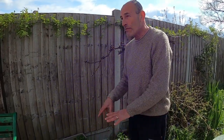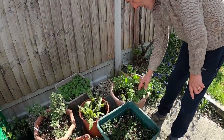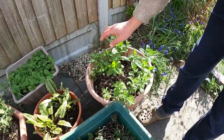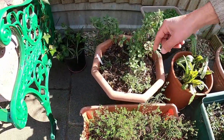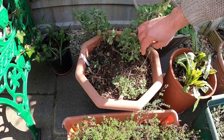So all the herbs are coming to life now as well at this time of the year. We like to have some herbs near our back door so we can use them when we need them. Mint is doing really well. I like to have a nice mint tea occasionally. Peppermint, nice peppermint tea. We've got a black variety as well of mint in there, and some marjoram and some sage.